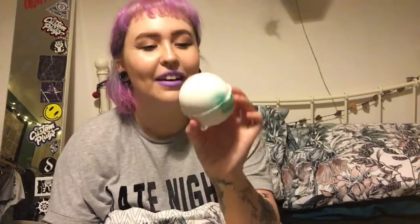Okay, so next it looks like we have Dragon's Egg. Let me just check. Yeah, Dragon's Egg. No dragons were harmed in the making of this popping candy egg. Popping candy! Oh, that sounds awesome. That is really nice. I love that one. I've never tried one of these ones, so that should be fun.